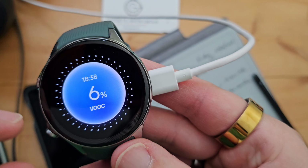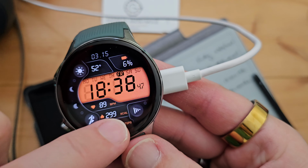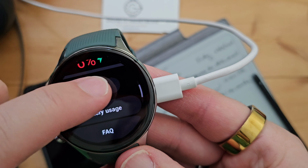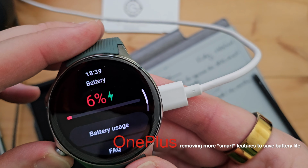There we go, 6%. Now this may not be a bug, but it definitely needs to be a feature enhancement. It doesn't give you a battery estimate. What I mean by that is the watch doesn't tell you, oh, we'll be fully charged in 49 minutes. So that's my shortcut. It just says 6%. Oh, save power. Mute calls and notifications. Sure, optimized. That's kind of a fun feature.